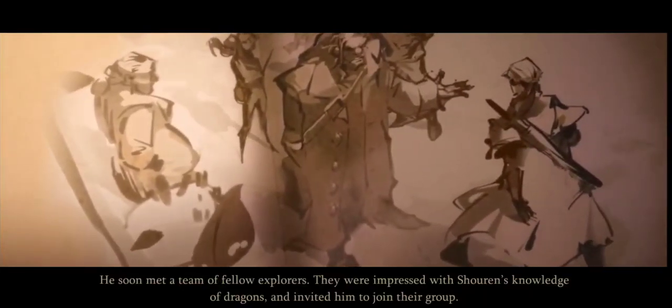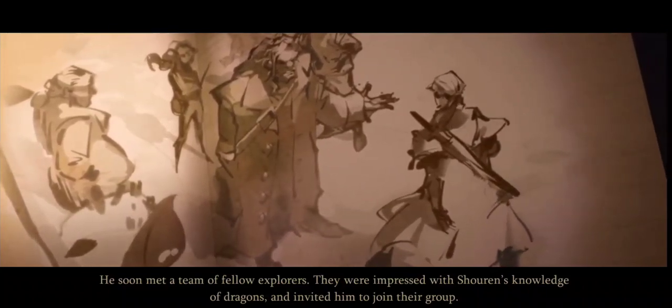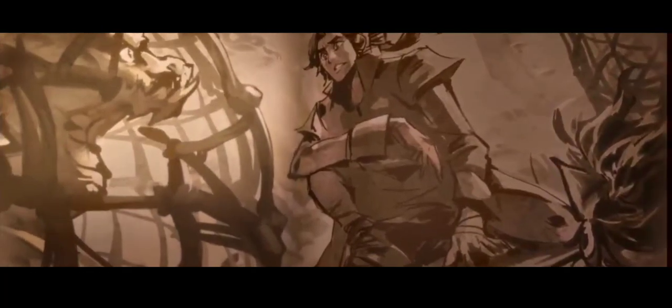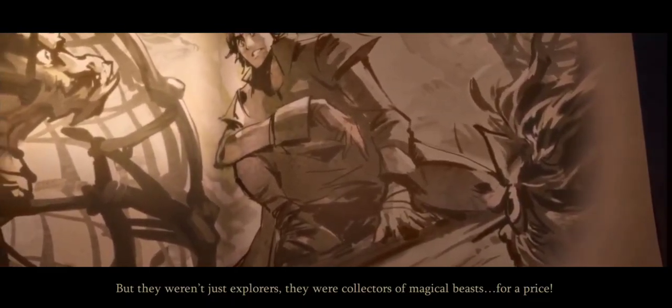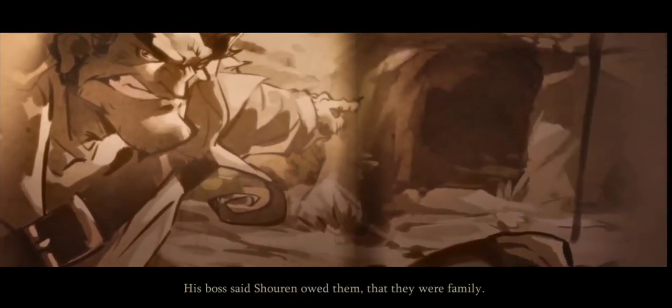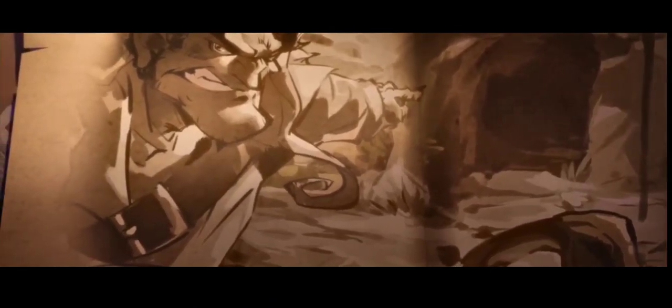He soon met a team of fellow explorers. They were impressed with Shouren's knowledge of dragons, and invited him to join their group. But they weren't just explorers. They were collectors of magical beasts, for a price. His boss said Shouren owed them, that they were family. He made him do one last job, poach a dragon's egg.